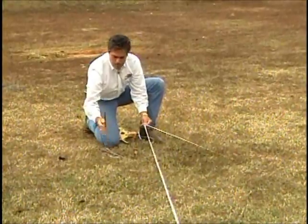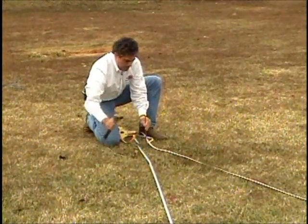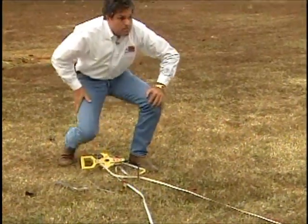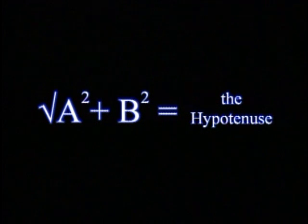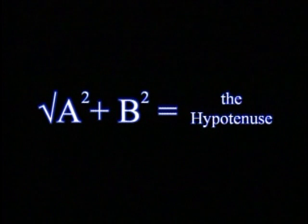Although the dig sheet provides many diagonal dimensions, here's a formula that always comes in handy when squaring a right triangle. The square of the hypotenuse or diagonal of a right triangle is equal to the sum of the squares of the other two sides. Sound confusing? Let's take a look.